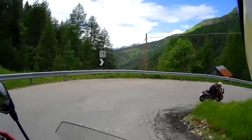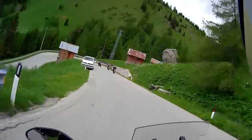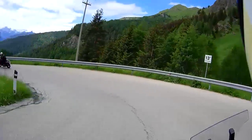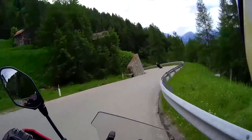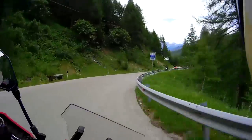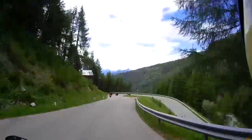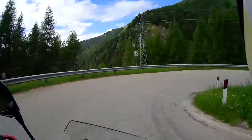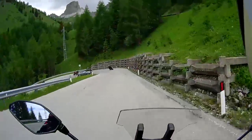Other changes then for this Tracer 700. Obviously a different riding position to the MT-07. The MT-07 is the naked, sort of pitches you a little bit more forward, a little bit more up for business. The Tracer is more upright, with a fairing, 130mm of travel on the front of the bike, 143 on the back. It has a longer shock, by the way, and a new rear linkage to go with that longer swing arm. So that's all new as well. A lot of travel in the suspension.